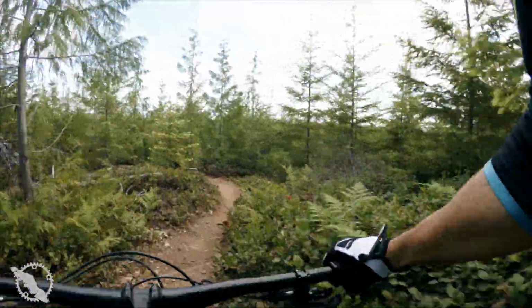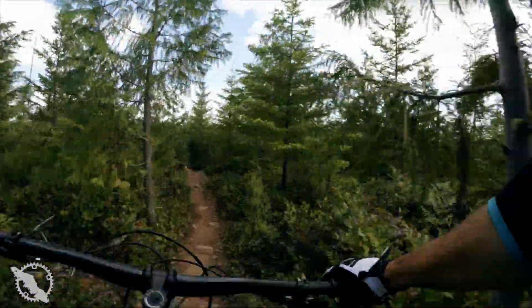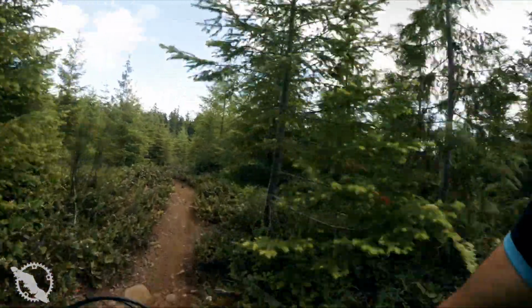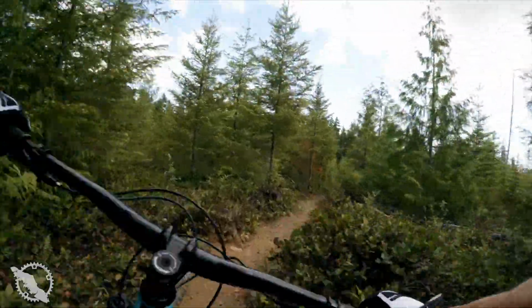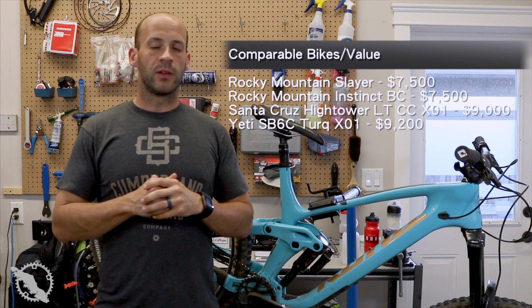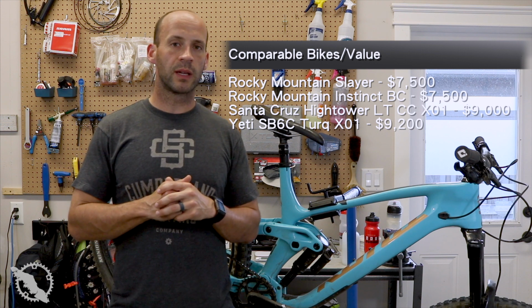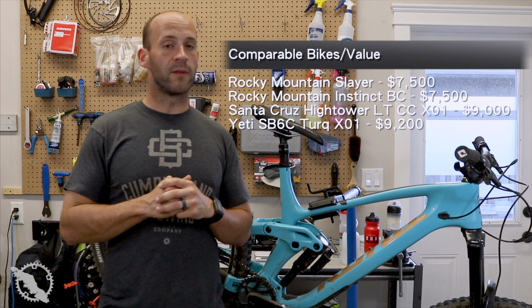The Eagle drivetrain is a little bit of a mix between their XO1 and GX kit. For the price of $8,000, I would have liked to have seen the XO1 kit across the board. The GX shifter is, in all honesty, just as good as the XO1. And if mine ever breaks, I'll be replacing it with the cheaper GX shifter, no questions asked. The wheel spec package is really nice, WTB hubs and wheels and Maxxis Minions. The overall value, I think, is there in this bike. You might be able to find a different bike with a similar spec, maybe for a little bit less, and depending on the brand, for a little bit more. So it is a nice happy medium.